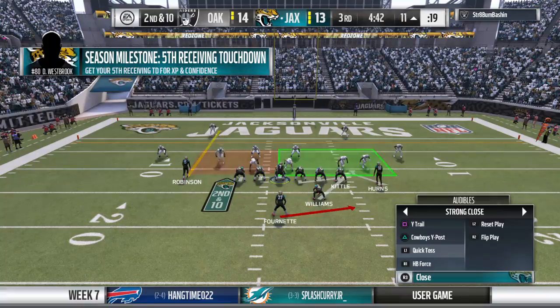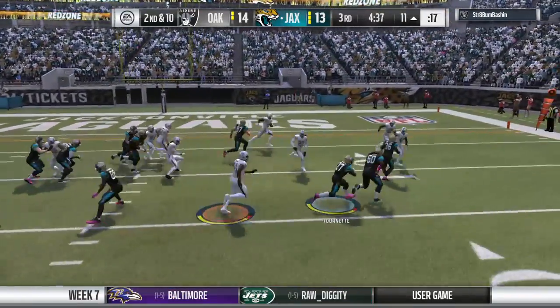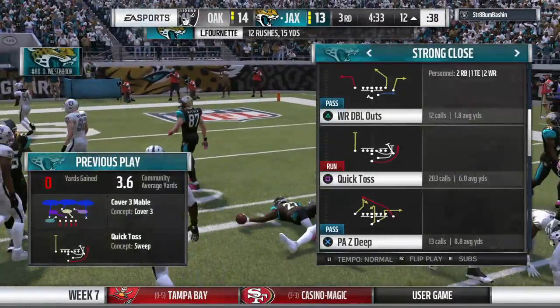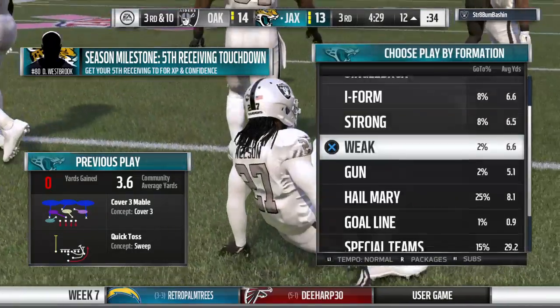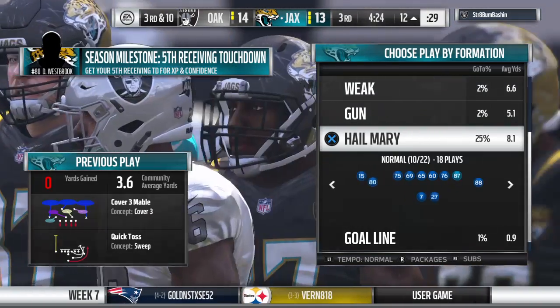They come up in an offset I. Now they'll run it on the toss. And again, he's going to be stopped right at the line of scrimmage. Back-to-back stops make it 3rd and 10. They're down here in the 3rd quarter trying to get something going. Going to the outside there didn't work out, though.